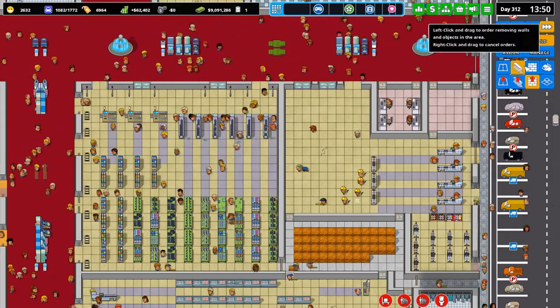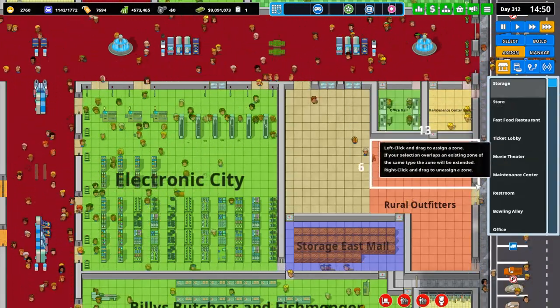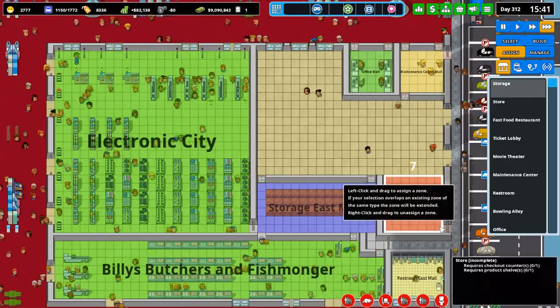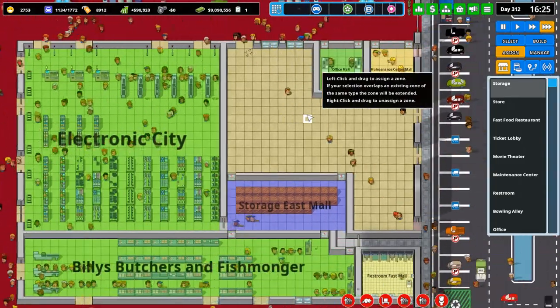So let's go ahead and remove all the items. Sad face, I know. Then let's go ahead and de-zone Rural Outfitters. And then I should get a warning message here, which basically says I'm going to fire all the staff. But yep, they've all been fired. So this is now Rural Outfitters, RIP.